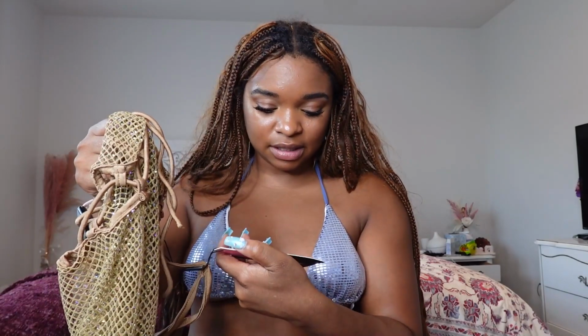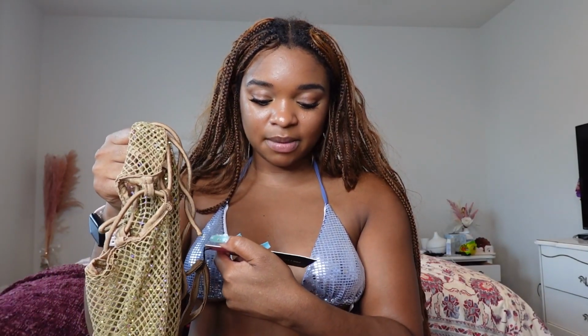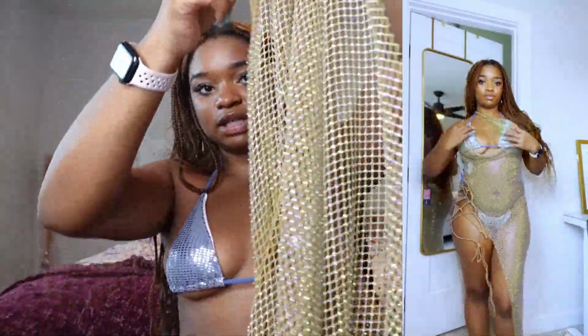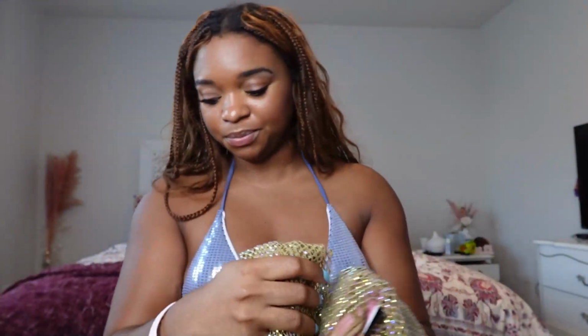Okay, so the cover up I tried on with this bikini is the Mocha Fishnet Diamante one shoulder lace up beach maxi dress in a size small. It's like a nude, like glittery dress. It's so pretty. It's kind of hard to show, but you guys will see. It's like a one shoulder. The crystals are just super iridescent. I think it's kind of coming off on the camera. Beautiful, beautiful, beautiful. I personally really like that cover up.